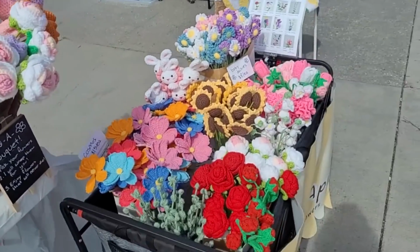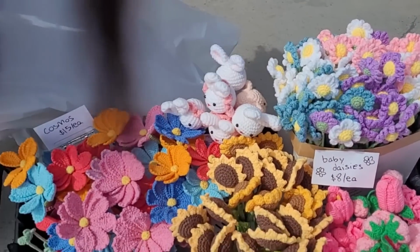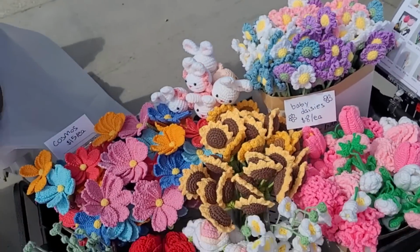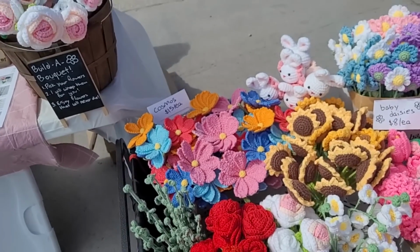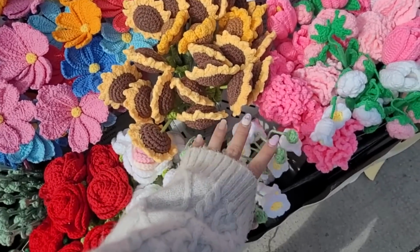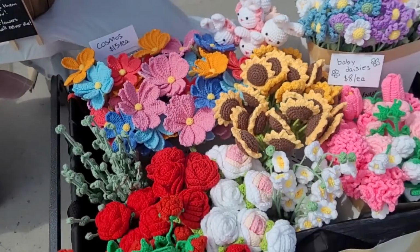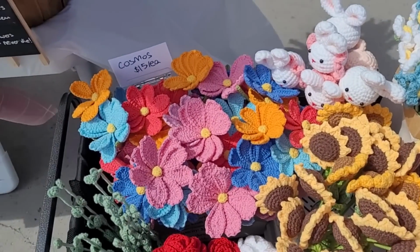Between the flowers, it's always sunflowers and daisies, but I didn't bring any daisies. I only have the baby size because I went ham on the baby size and then didn't make any of the regular size. Oops. Cosmos are decently popular, but these ones are 15 Canadian and these ones are 20 Canadian. So if they were cheaper, they would definitely be the most popular, but I cannot afford to make them any cheaper because they take so long.